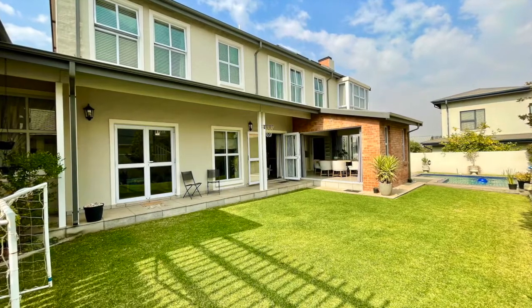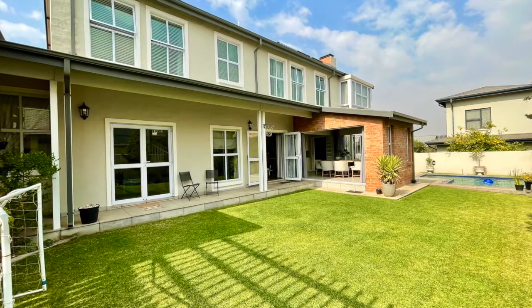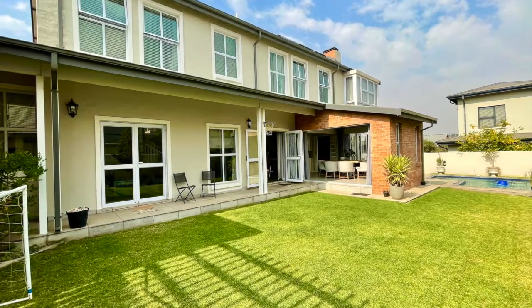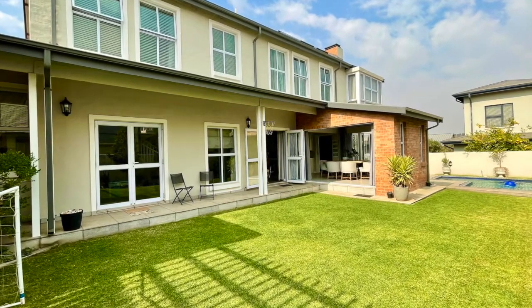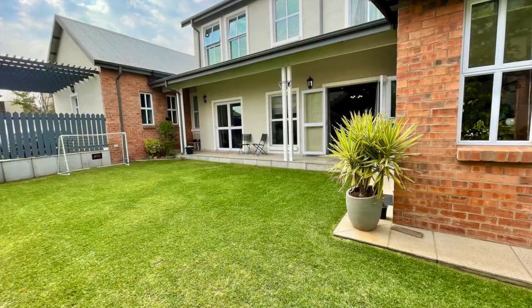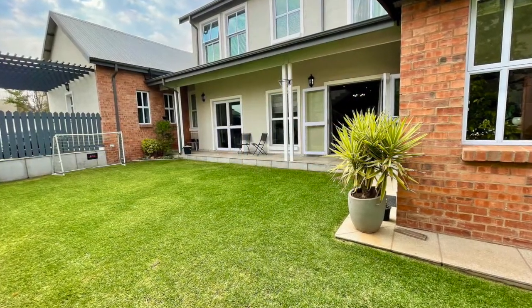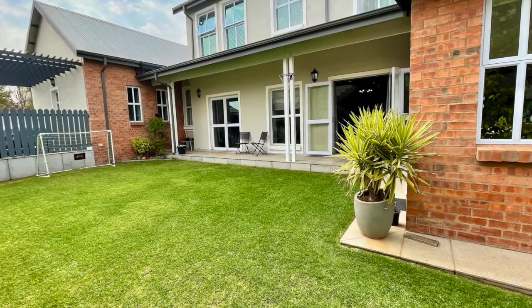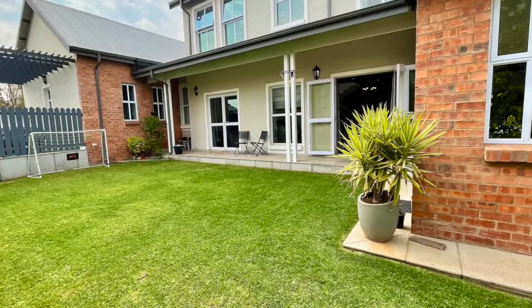Love this family home. It is sunny, it is located in the perfect spot in Waterfall Village Estate. It is private, it has enough space in the garden for the kids to run around. It has multiple living rooms, plenty of sunlight, and all the bedrooms that you need for a good, comfortable family life. Come and have a look.